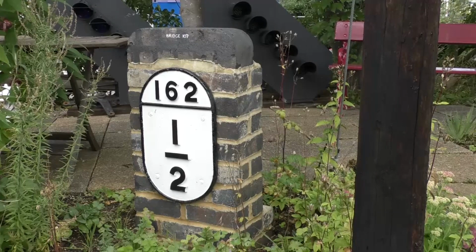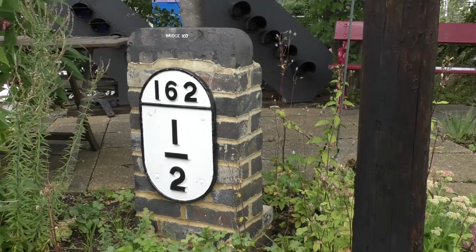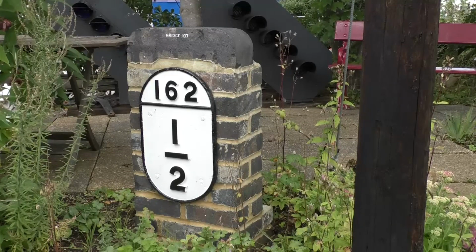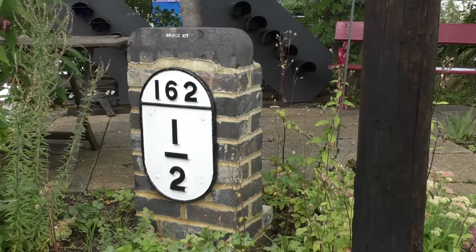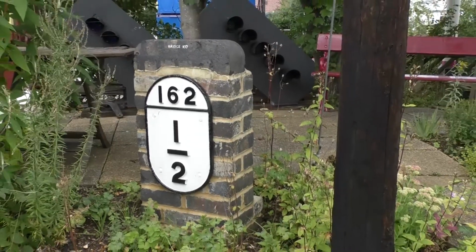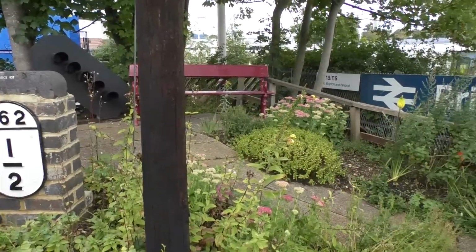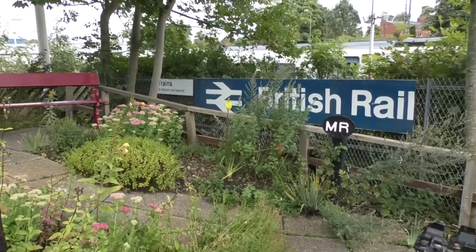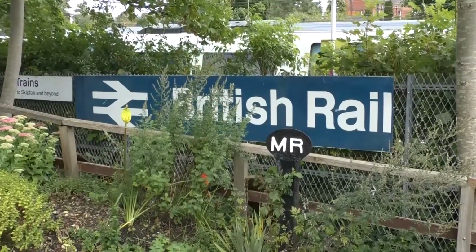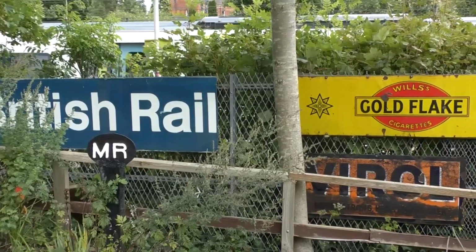This is another Midland Railway milepost. This one is designed for placement in tunnels or into areas of restricted view, so where there's no room to put the sign which protrudes. So this would have been on a flat wall as you see it here. Further to my right we have a Midland Railway boundary marker, the MR, and behind it we have a whole series of signs, some British Railways, some the typical advertising signs that you would see along the railway.